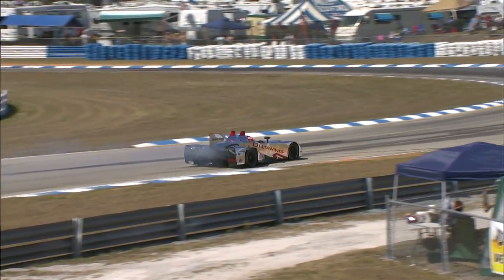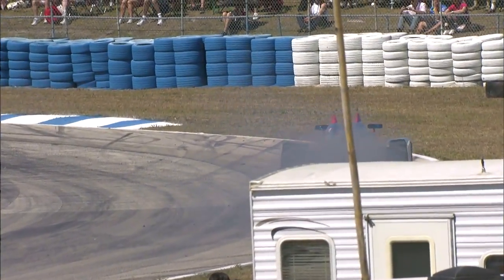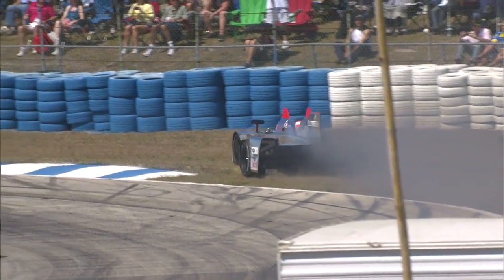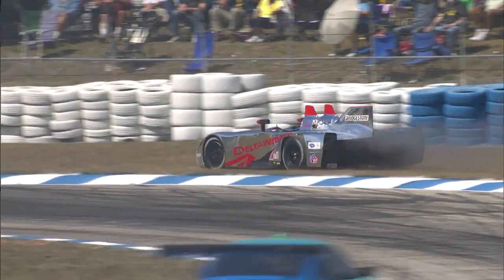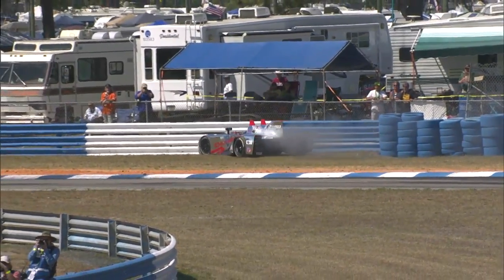The engine has given up the ghost, and there's smoke coming out the exhaust, and it looks like there's some kind of fluid coming out the overflow as well. Andy Prior watching this with us. That's pretty terminal, I would say. That looks like a cylinder or something to let go, and he's done the best thing to get the car off the track and out of the way.